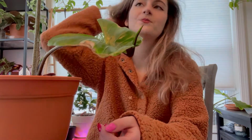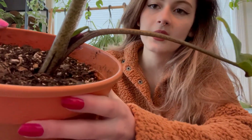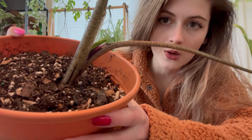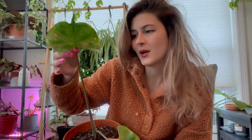I usually have pretty bad luck with Alocasia, but then I can't resist buying them because I think they're so cool. But you can see right there, a new leaf being pushed out. So there is hope for this guy, but it is a super interesting plant. I've never seen one that has just like a sharp point like this. That's why it's called a Stingray.